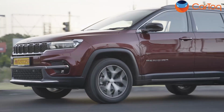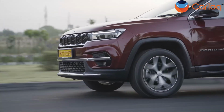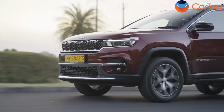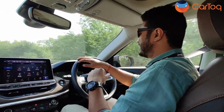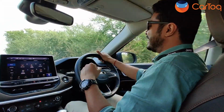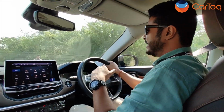Now, even though the engine and transmission are the same as the Jeep Compass, Jeep has made some tuning changes to the engine, which makes the power delivery and the torque delivery very linear. That's about it from the tarmac review of the Jeep Meridian. This is the 4x2 variant. Let's take a 4x4 variant and enter the off-roading paradise with the Jeep Meridian, so stay tuned.